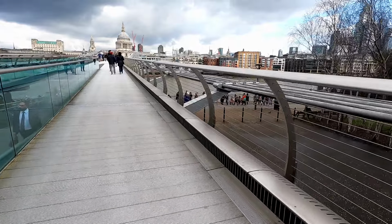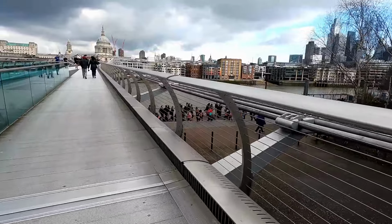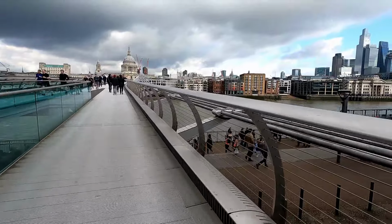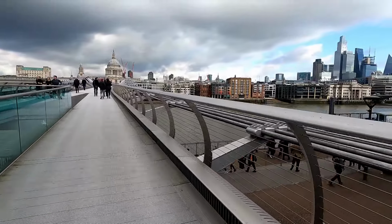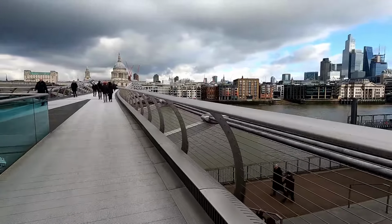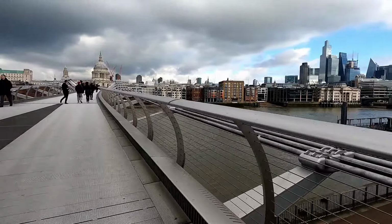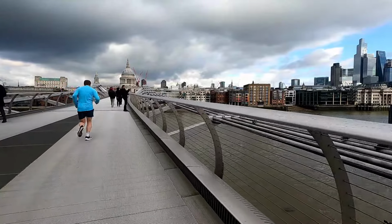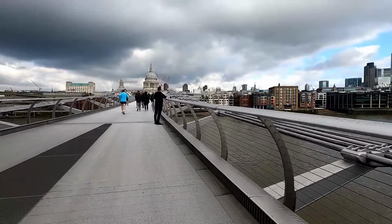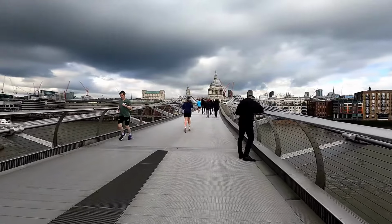So here we are on the bridge. See St. Paul's ahead of us as we're walking now, with the Tate behind us for the moment. A lot of people jogging, feeling very vigorous. And like Carly and myself, we're just taking a stroll. Now you may notice that because of our walking motion, it appears the bridge is bouncing. Well, it's not. But it did at one point, because when it first opened, so many thousands and thousands of people flocked on at one time, it set up quite a rhythm and the bridge began to bounce.